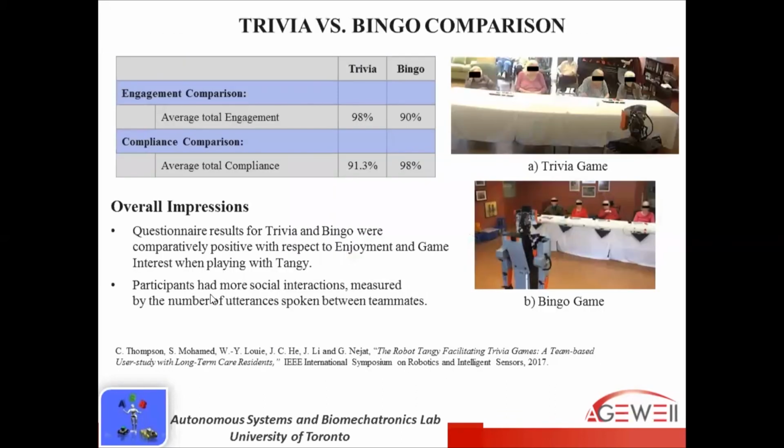We then ran trivia, which we think is a more socially engaging activity amongst the residents themselves, because they're playing in teams.